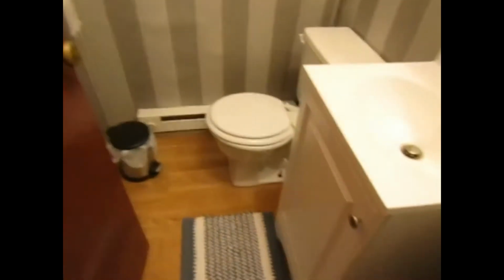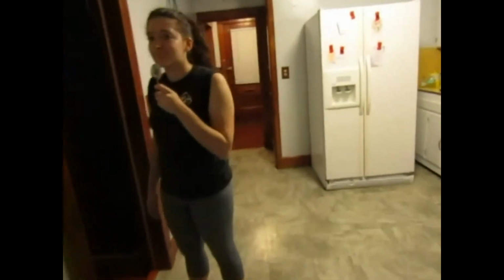Here we are in the half bath. There's no bath in it. I feel like I'm in Paranormal Activity or Blair Witch Project. I'm not even going to show you guys the basement. Here's the basement door. We don't go down there very much. We're going to have to start doing it for the boiler in the winter because I have to manually check the water levels for the boiler.